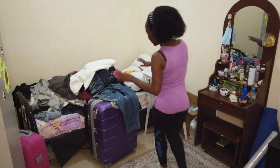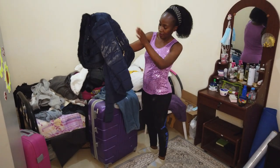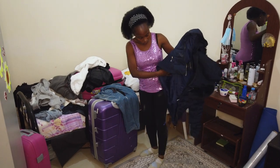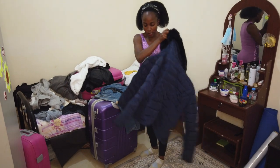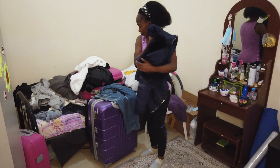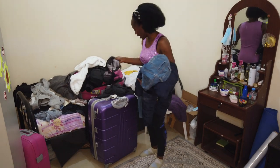I've actually ended up leaving a very huge mess on this, so this one will go straight into the laundry basket. I don't know if I can dust this one off, but of course since we are no longer in winter and I don't need a winter jacket, I just simply dump it into the laundry basket.